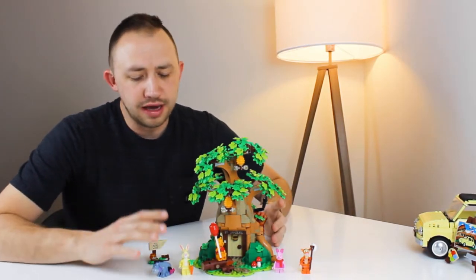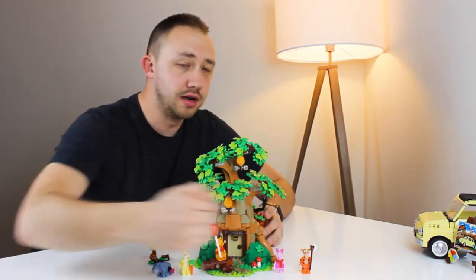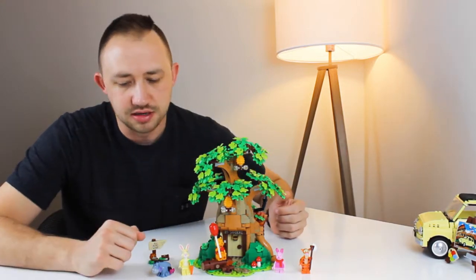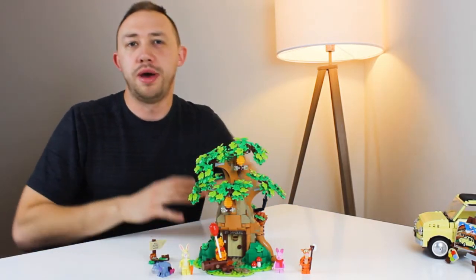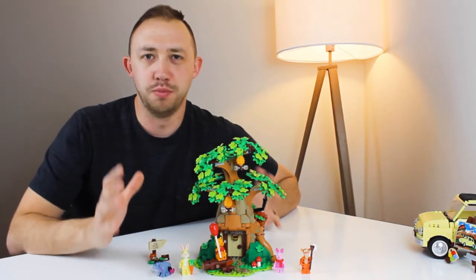So again, this is $99.99 here in the US. You do get a total of 5 minifigures. You get a really nice house with a lot of detail in it. So price-wise, I'd say that's pretty good. Especially if you grew up with Winnie the Pooh in the past and all these iconic minifigures. It's a real feel-good build.